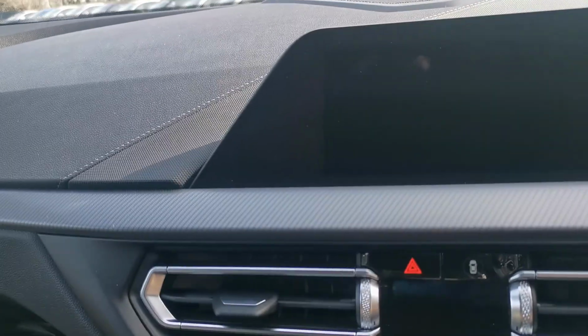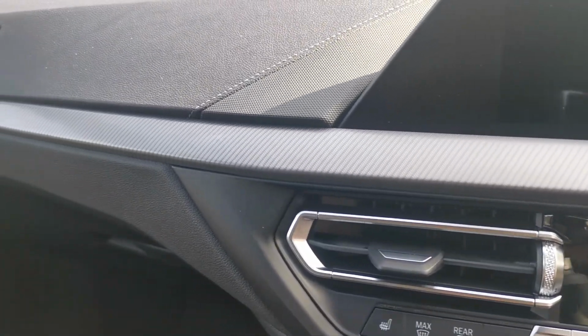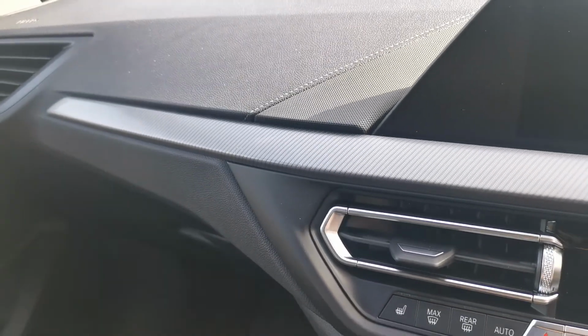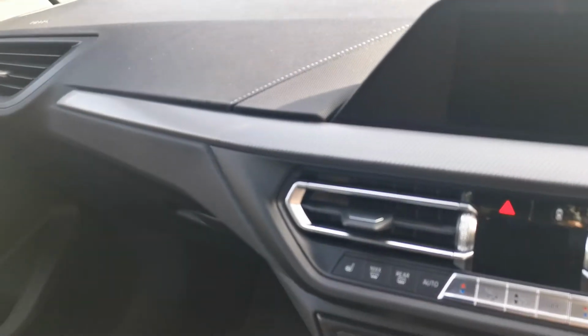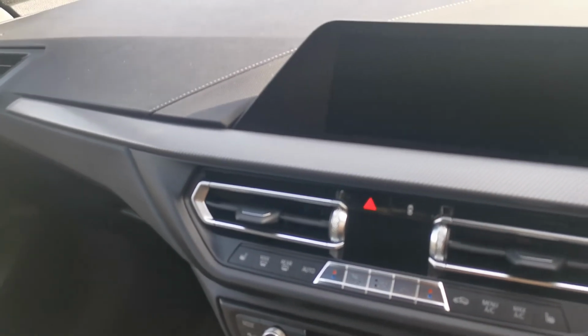You can see that Boston trim a bit better, I think, on the central section of the dashboard. Like I said, that does illuminate. A bit bright today to see that working in its fullest, but certainly at night time, that really does come alive. It really helps the ambience of the cabin. As I said, it is customizable for different colour options.